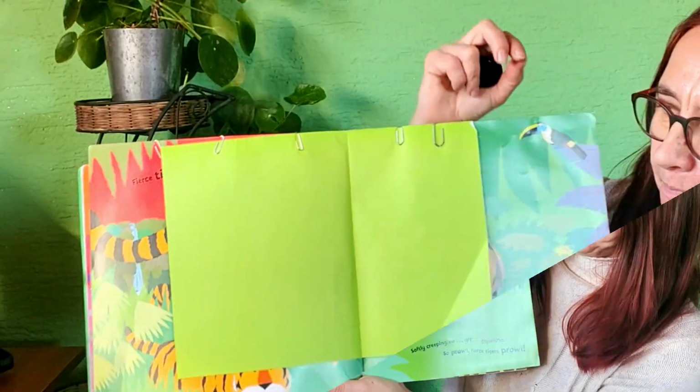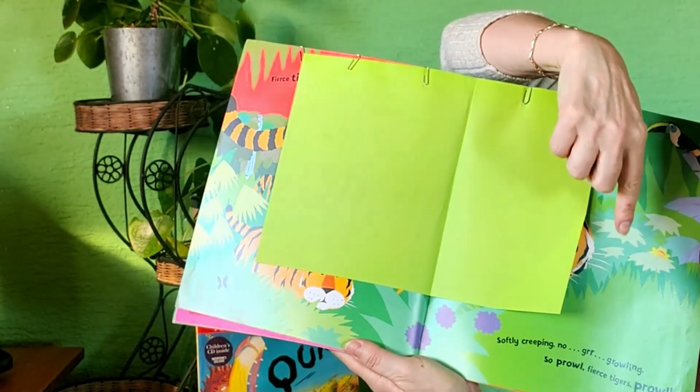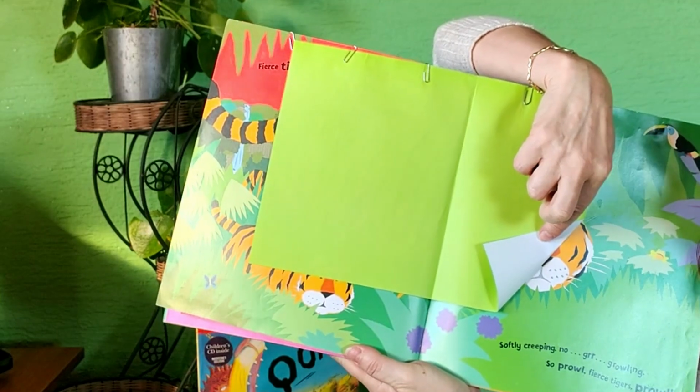In the jungle, there are many animals. Which one do you think is this one? What do you think?